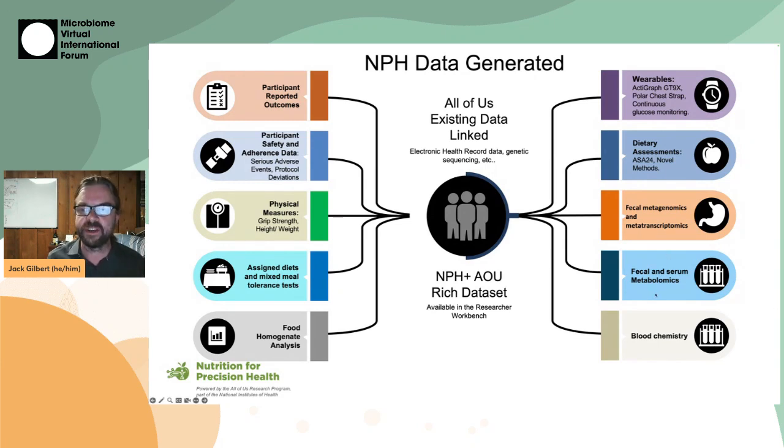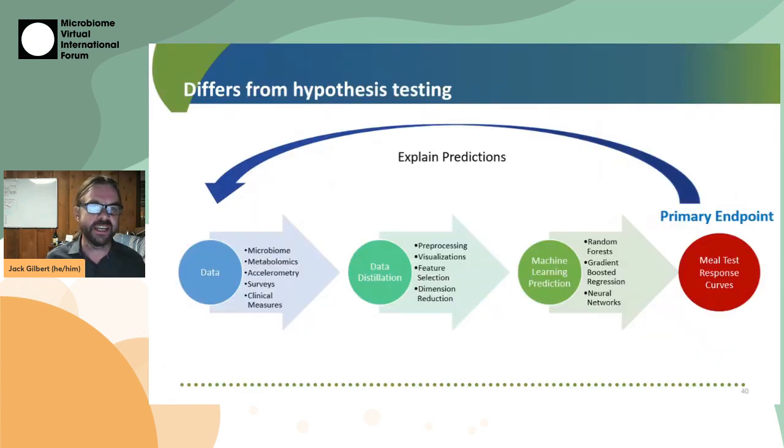And then we have fecal and serum metabolomics and a lot of blood chemistry measurements to allow us to generate these data. This is all linked to the All of Us program, which is doing human genome sequencing. So all of our participants have their human genome sequenced. So this is hypothesis testing.